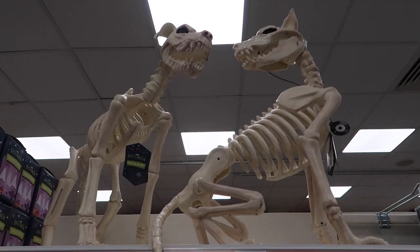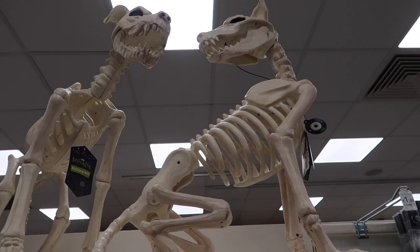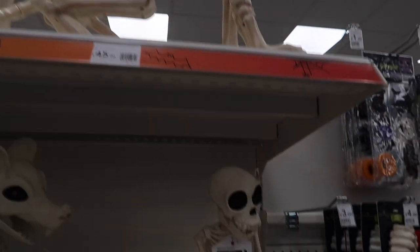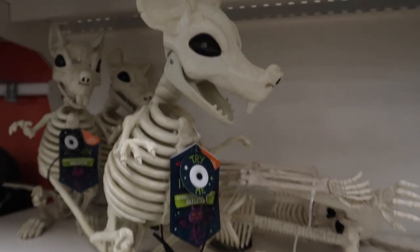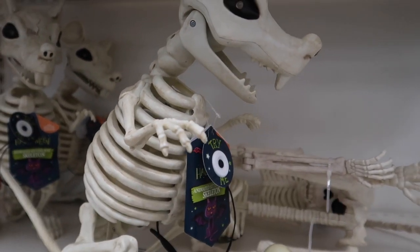And then these bits I think are really cool. So this is like a dog skeleton. They're £45. And then you've got some of the smaller ones, like this is like a rat. I just think they're so cool. Really, really cool. The rats are £18.